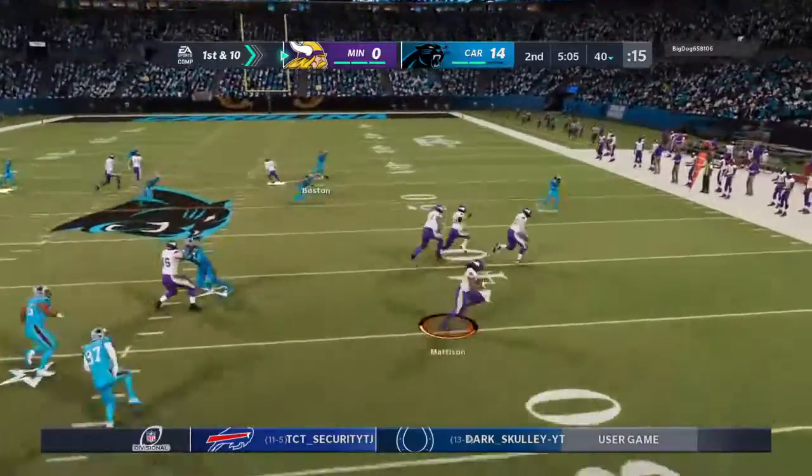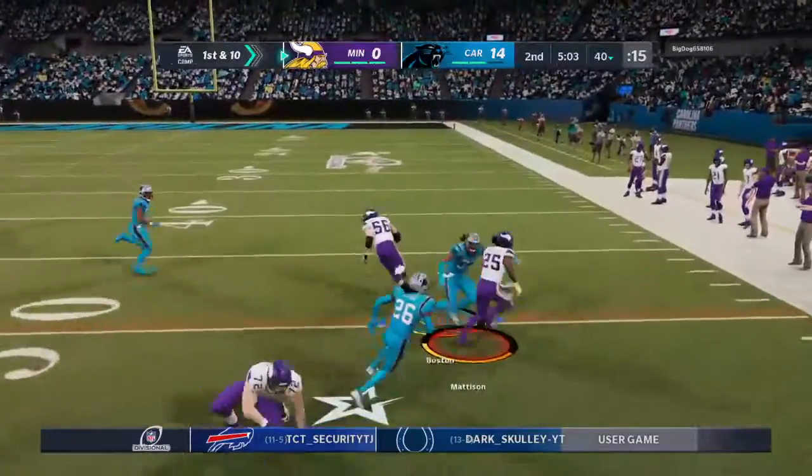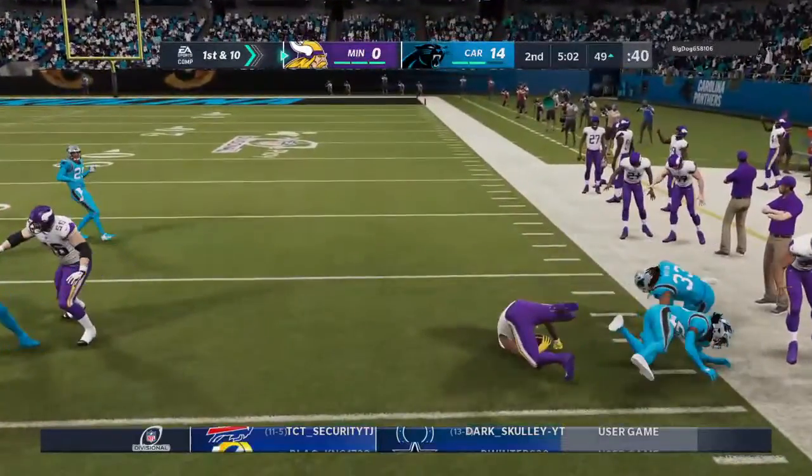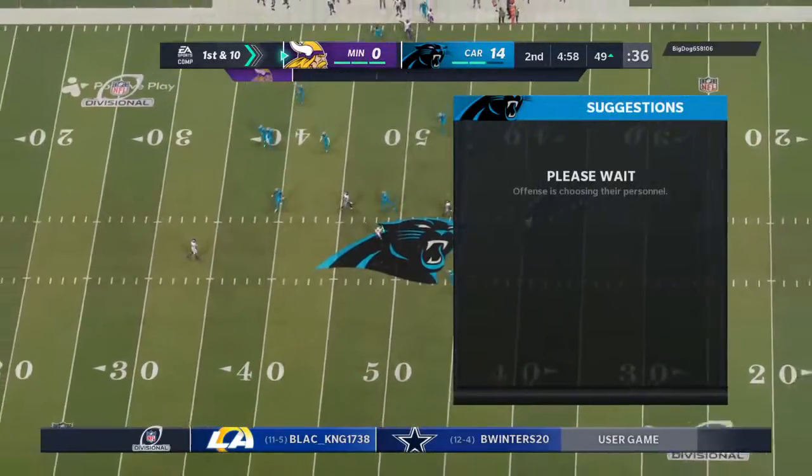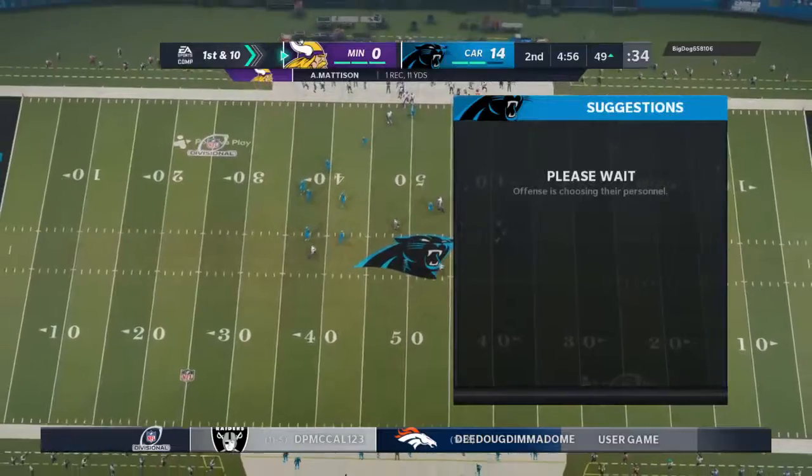Cousins on first down. Now they set up the screen. That's complete. And he'll be taken down, but not before he works it past the 50. It's a gain of 11 as the Vikings pick up the first.